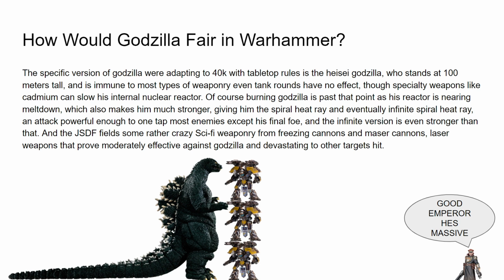So Mechagodzilla, let's sort of wrap this up. Mechagodzilla, or not Mecha, sorry, normal Godzilla, is a massive monster that dwarfs even the largest of war machines that the 41st Millennium sees, and even some of the ancient ones like Warbringer Nemesis Titans. And his atomic breath is more than powerful enough to level entire sections of a city at once and cause massive explosions. Obviously, it emits radiation. It is atomic breath, after all. And it also proved effective against vehicles. So really, he is honestly a great fit.